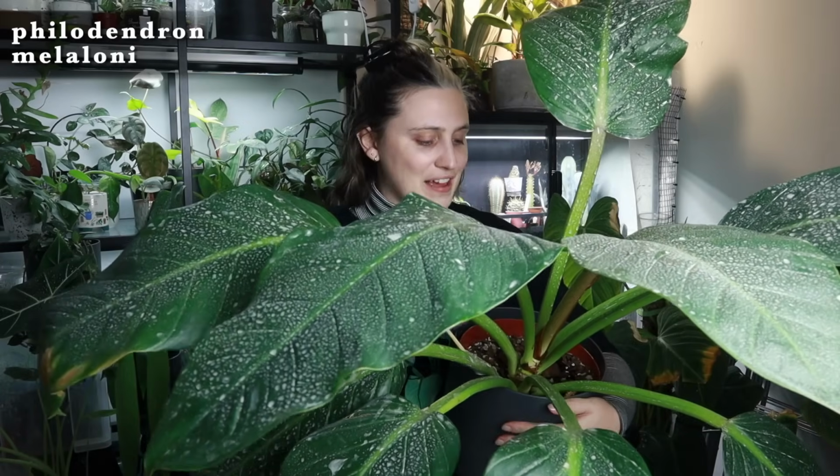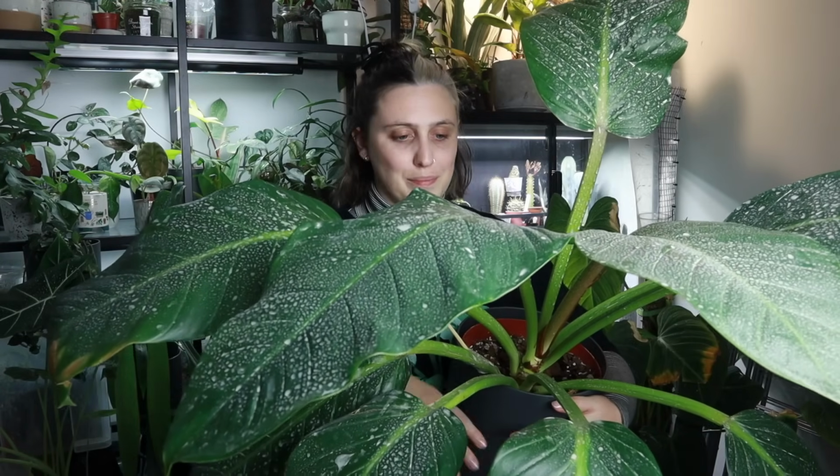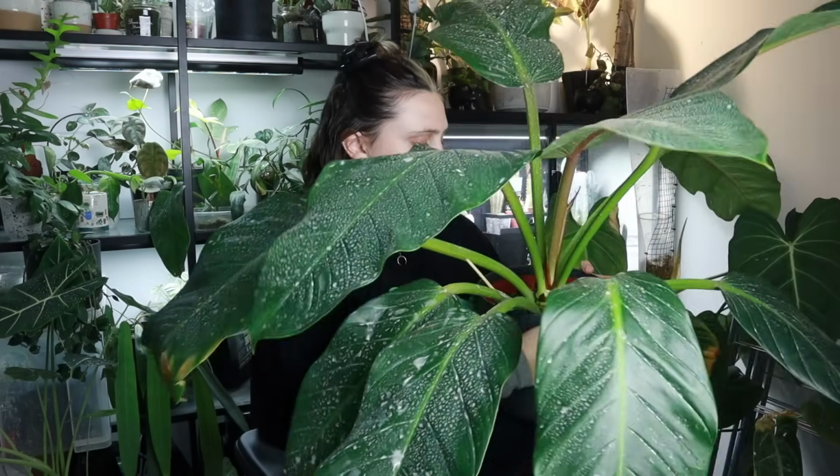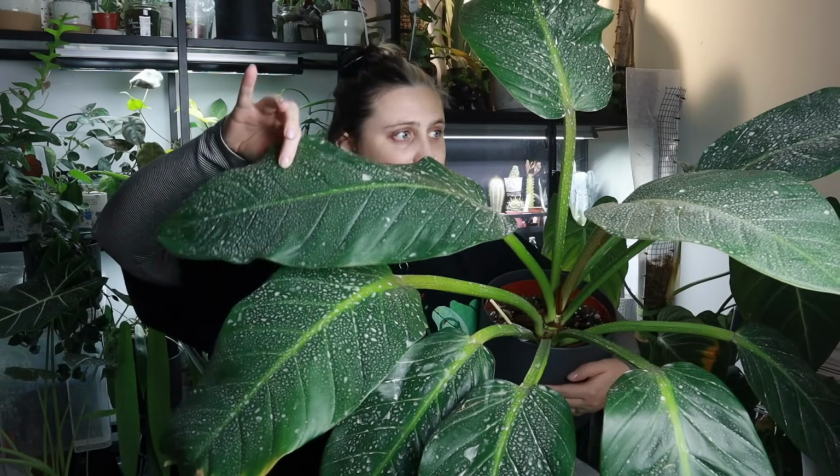This thing is, it is my philodendron melanochrysum. It was originally given to me as a fat boy, but it is in fact not a philodendron fat boy. I do have one now, and it's a different plant, but this one just still holds a huge place in my heart. It is one of my biggest plants with leaves over 50 centimeters long. It's just massive, and it keeps putting out big, beautiful leaves.